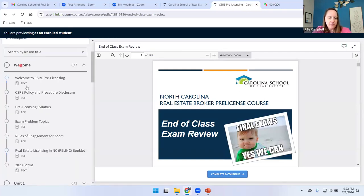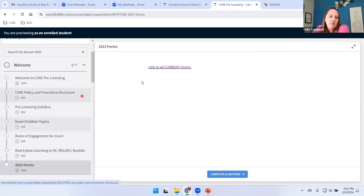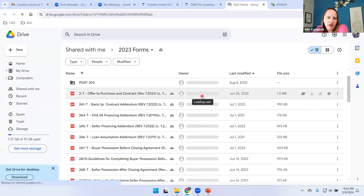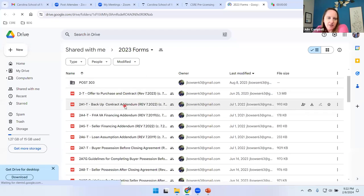Online learning system. If we look back up in the welcome section, there's a tab here for 2023 forms. And when we click on that, we get a link to Google Docs or Google Drive. And you can see all these forms, and we've talked about some of these.